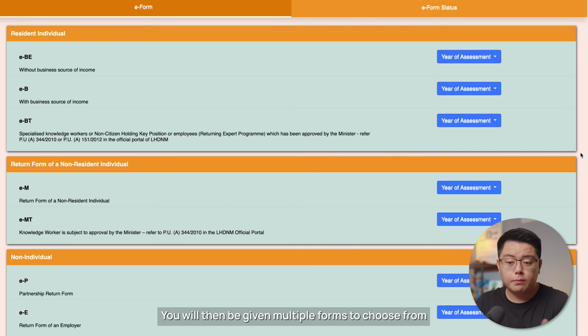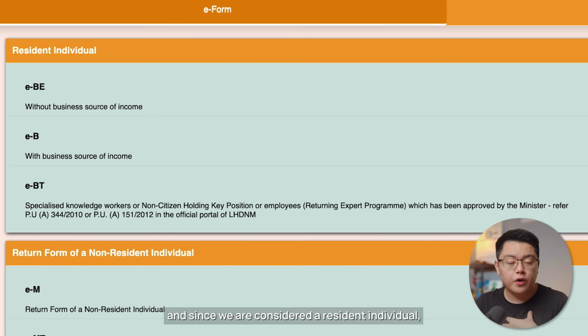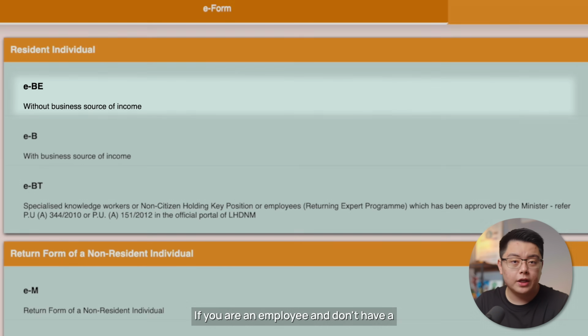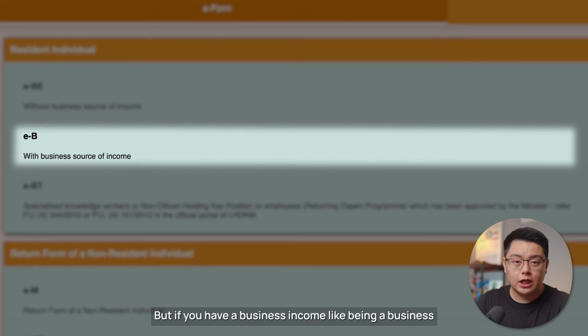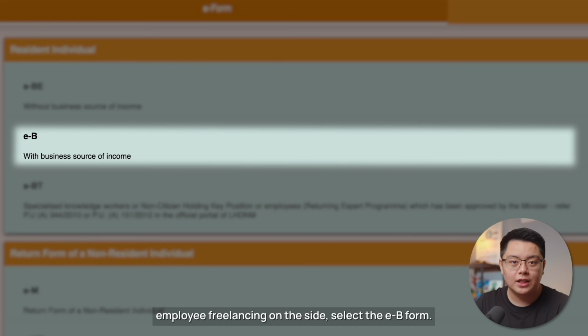You will then be given multiple forms to choose from, and since we are considered a resident individual, we have 3 options: EBE, EB, and EBT. If you are an employee and don't have a business generating income, choose EBE. But if you have a business income, like being a business owner or a sole proprietor, or you're a full-time employee freelancing on the side, select the EB form.